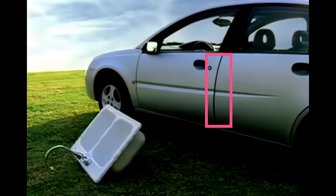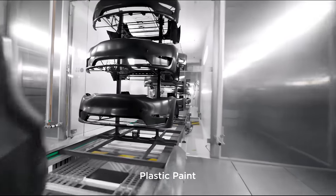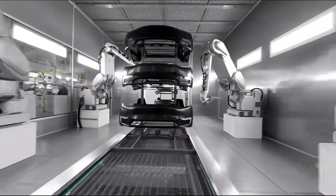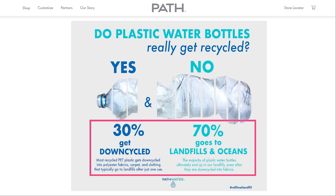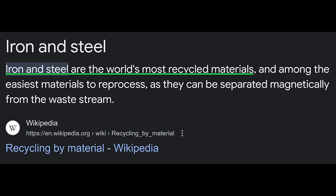There's a chance Tesla could solve the panel gap and production issues, but that would still leave other issues to be resolved. For example, with regards to recyclability, although Tesla could use recyclable plastic, that doesn't mean it would be recycled. Even for plastics that are highly recyclable, they're often just downcycled instead and still end up back in the environment. That's as opposed to steel, which is the most recycled material in the world because it's easy to reprocess and magnetically separate from other material.